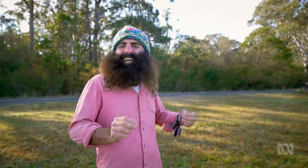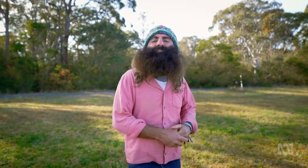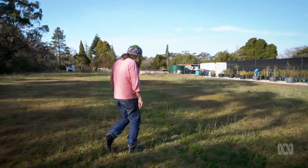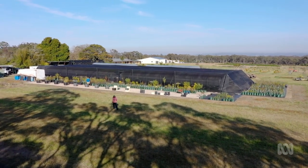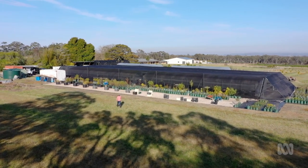They call him the king of the Clivias because of the extraordinary things he's achieved with these stunning plants. I've met Peter before at plant shows, but this is my first visit to his self-designed and built Clivia nursery in Wedderburn, south of Sydney. And look who I find pottering around.